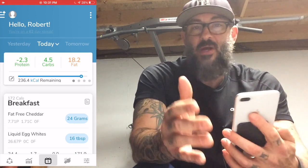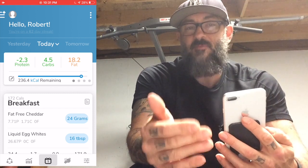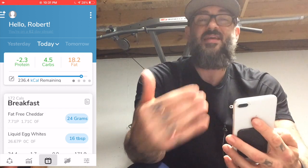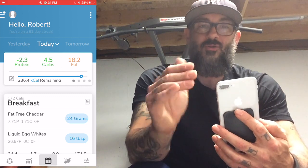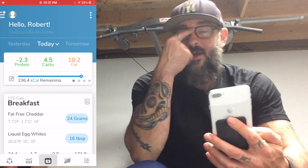So I have a 3-step process whenever I do my meals every single day. The first step of my 3-step process is I add in the staples of my plan. My staples are the things that I do every single day, which are essentially the exact same thing. There's no guessing. There's no wondering what I'm going to eat. I do the same thing every single day on these, and that is my pre-workout and my post-workout meals.